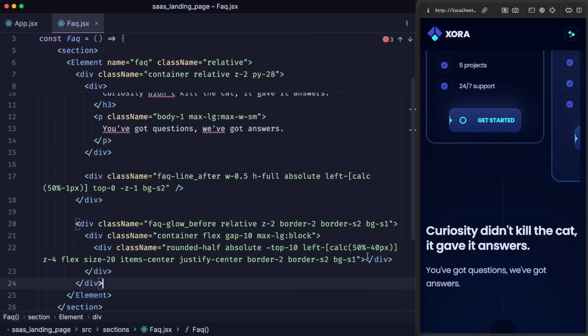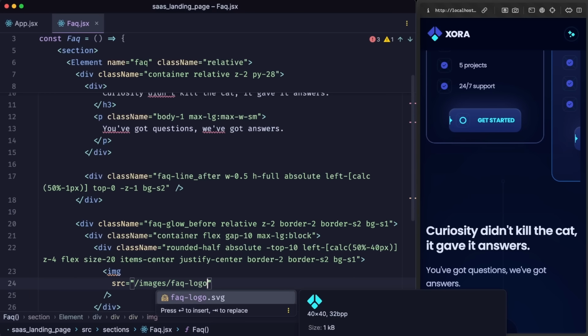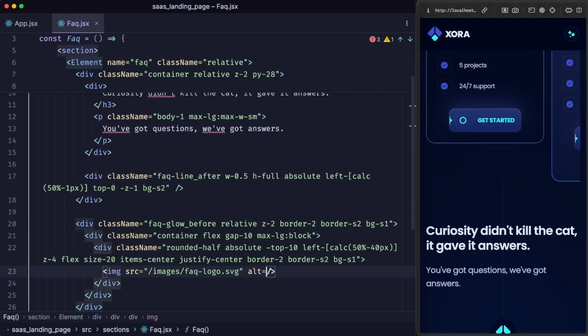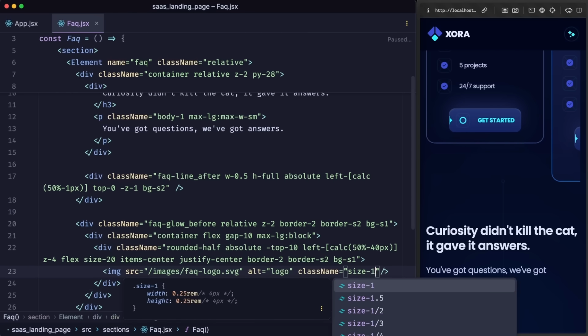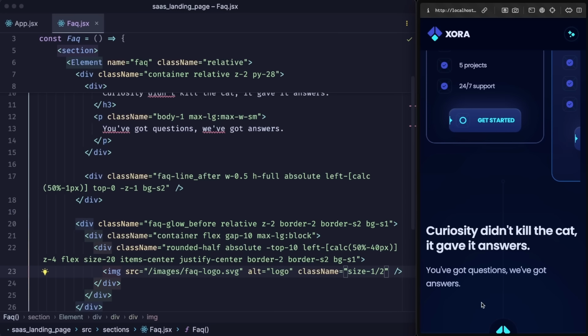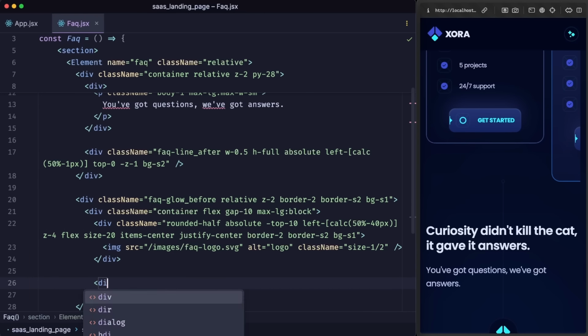And now we can render an icon within it. We can do that by rendering an image tag with a source equal to /FAQ-logo.svg. Let's also give it an alt tag equal to logo and a class name equal to size-1/2. And that's gonna look something like this. It's going a bit too below now, so we cannot see it because we're actually putting it below the top. But as soon as we start adding the questions, we'll be able to fully see it. So let's go below the div that's wrapping the image and let's create another div.